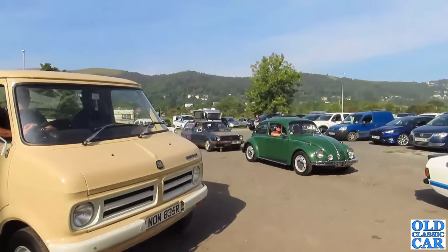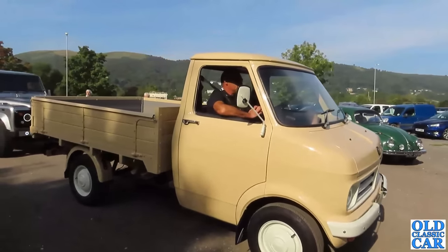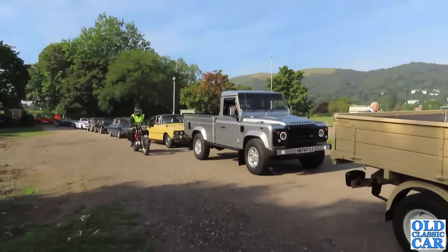Let's see if we can just sneak around here. There's a little VW Polo, a Mark 1 Ford Consul behind that. We'll get a proper look at that in a minute. So we've got another classic bike running through here.